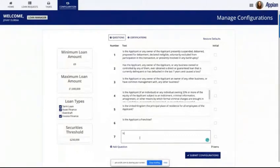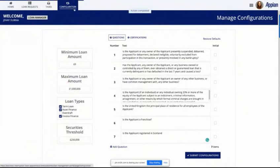So I can ask, is the applicant registered in Scotland? And perhaps that sends a different flow, and we can apply that dynamically. Now, that's the front end. So that's what an application to use it would look like.